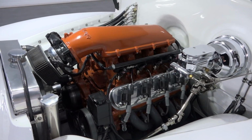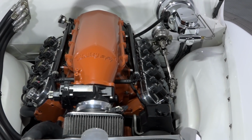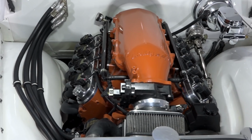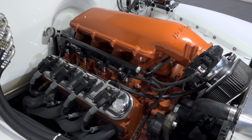Under the hood, you'll find a 6-liter Vortec block that's been topped by LS3 heads and dyno-proven to over 420 horsepower. That strong fuel-injected engine sends power through a 4L80E back to a Ford 9-inch.